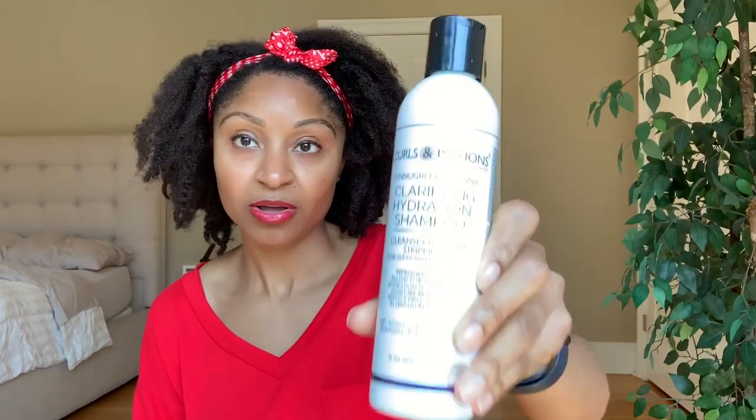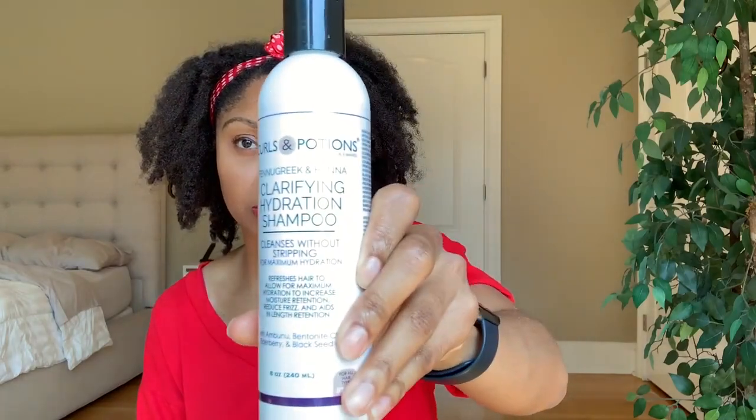Next up, this is the Fenugreek and Henna Clarifying Hydration Shampoo. This is step 1 of the Curls and Potions review that I'm doing right now. So I have used it once. I do prefer it when you have a spout. There's no spout here, so you have to pour it into your hand and get it in there. This is very sudsy. It had a clarifying feeling after working it in for a minute or so, but I would say it's a relatively gentle shampoo.